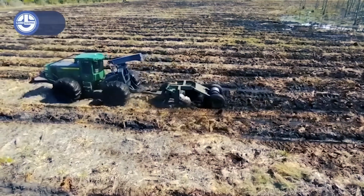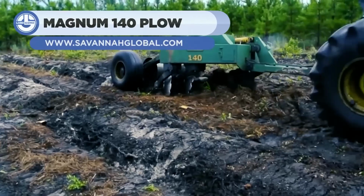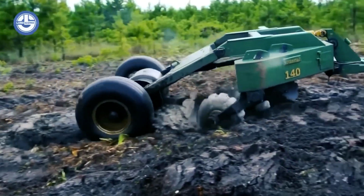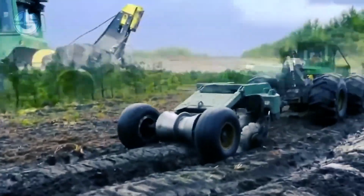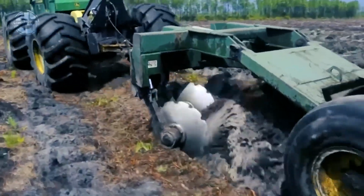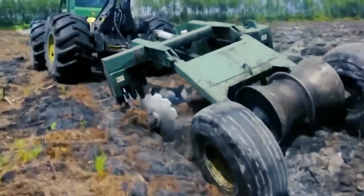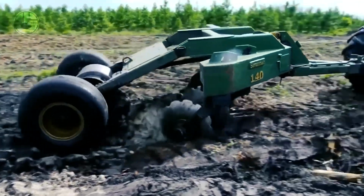The MAGNUM 140 trailing bedding plow is a heavy-duty 4-disc device capable of building a vast, well-formed bed, perfect for poorly drained soils during high rainy seasons. It enhances moisture retention and weed control by using the patented STUMP Jump TM disc relief technology. The discs adjust in minutes, and its bearings can be replaced in minutes. Superior tillage with easy maintenance. No other offset disc on the market can deliver.